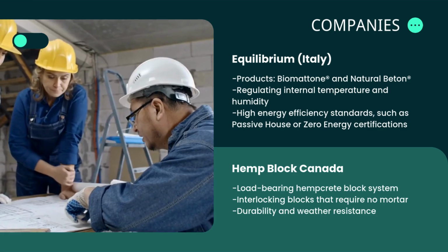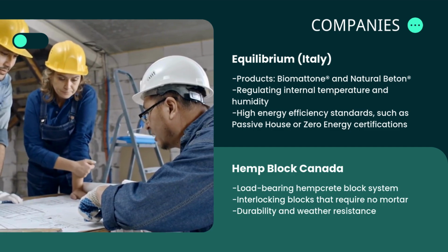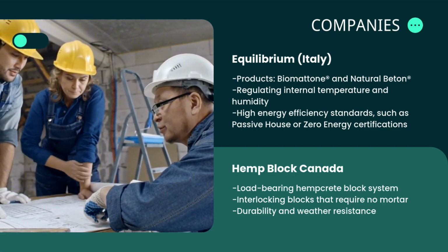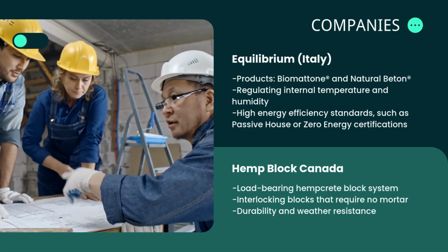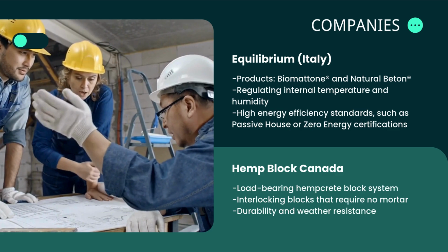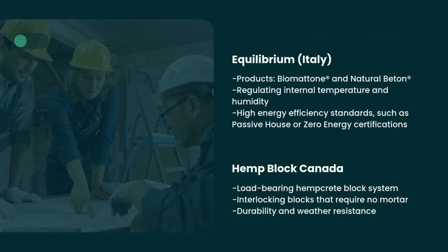Hempblock Canada specializes in Canada's only load-bearing hempcrete block system, designed with interlocking blocks that eliminate the need for mortar. This innovation enhances structural strength while simplifying construction. Its load-bearing capability makes it stand out in the hempcrete market, enabling efficient and durable building solutions.